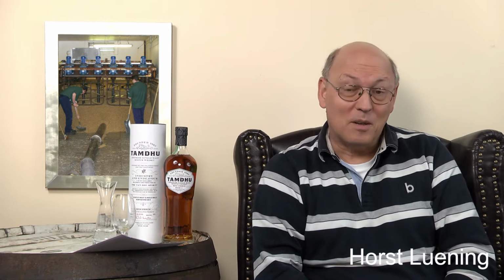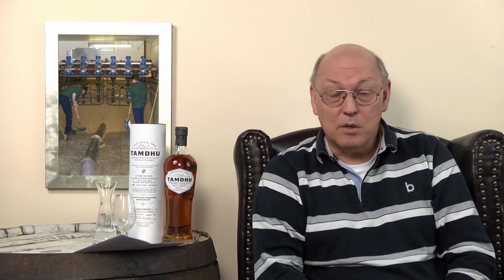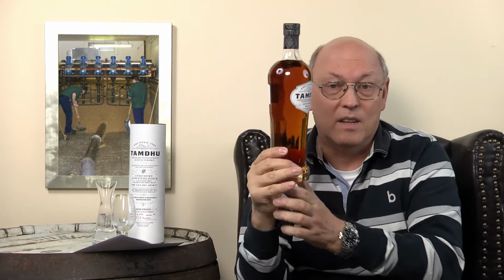My name is Lüning, Horst Lüning. I'm the master taster of Whisky.com, and today we have a brand new whiskey here on my cask. It's a Tamdhu Batch Strength. It's called, no age statement, but a wonderful Victorian style bottle.